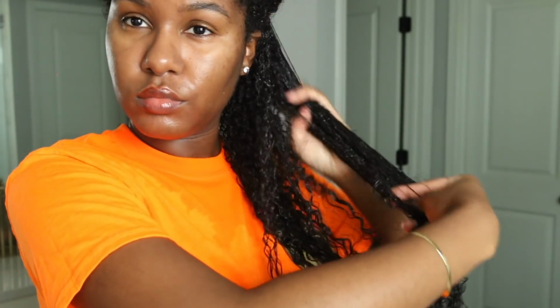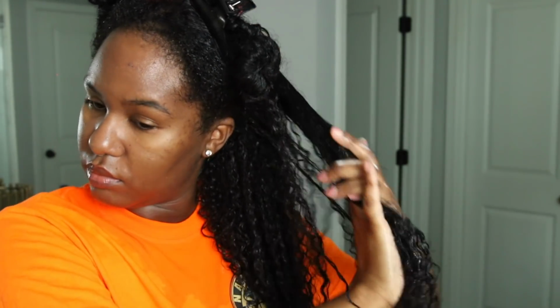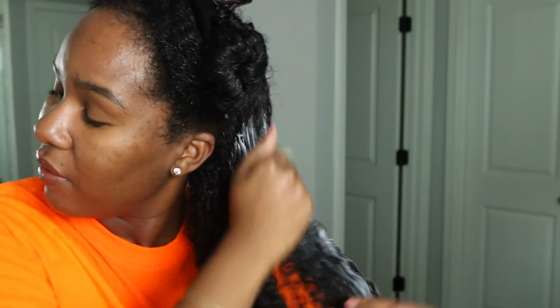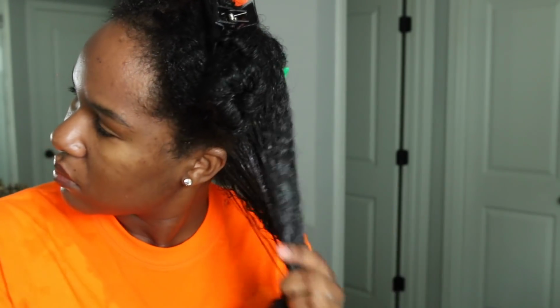This is super moisturizing. If you don't really like products with a lot of oil in them, you won't really like this because it does kind of weigh your hair down. But to me, it weighs my hair down in a good way because it stretches my curls and gives me less shrinkage. So if you have a lot of shrinkage, you would probably really like this.